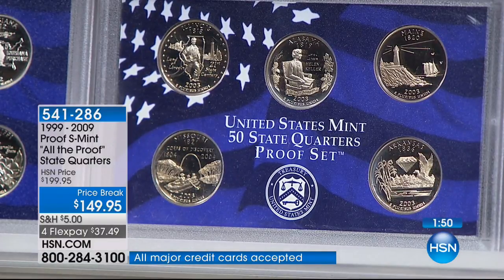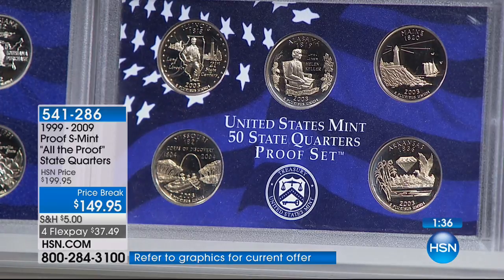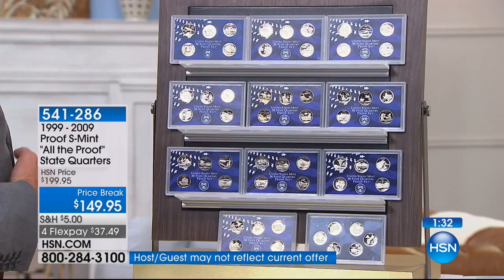How about the only United States coin that you're going to see with a diamond on it? 2003 Arkansas. Ooh, wow. And you know why that's amazing? Because you can go find diamonds in Arkansas at Crater of Diamonds State Park. You can find diamonds and you can keep them. You pay $10 and you go look for diamonds. That's crazy. The only United States coin with a race car on it, of course, is Indiana. It's going to be in there.